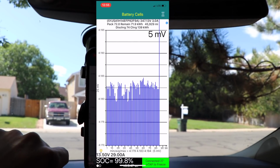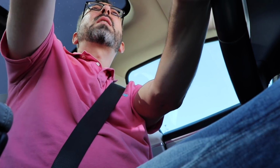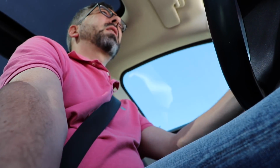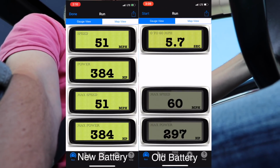I'm super pleased. What I'll do next is take the car out for a spin and measure the performance, 0 to 60 and horsepower of this in comparison to the 60 kilowatt hour, and just see how much of a bump we actually got in this battery pack. All right, we're going to give this another try here at 97% charge. Let's see how quick this is.